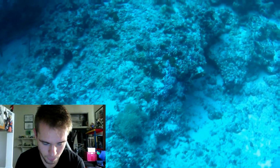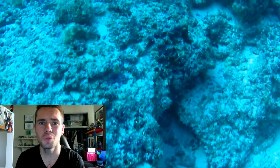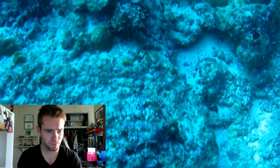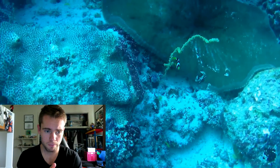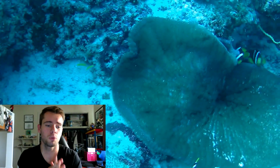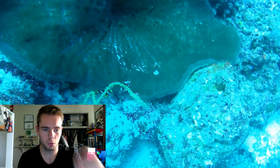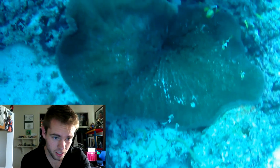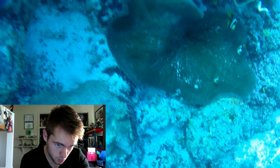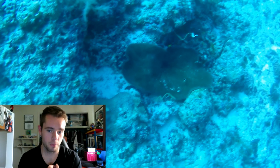So firstly, the mimic filefish. Actually no, the anemone crab. What am I talking about? The anemone crab, also known as the porcelain crab. These little critters like to spend pretty much the majority of their time protected by the anemone. As you can see here, you probably can't see it yet because of my terrible camera skills, but where that fish was, that little small crab there, that's the anemone crab.